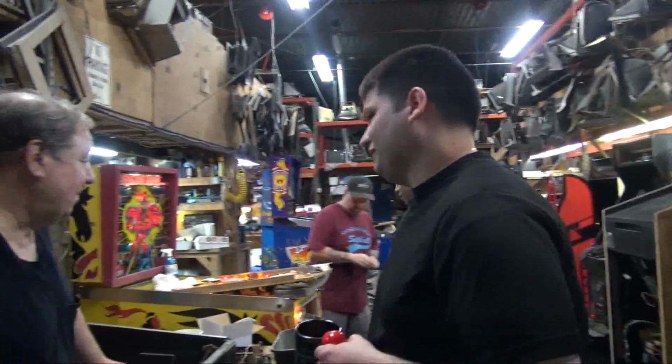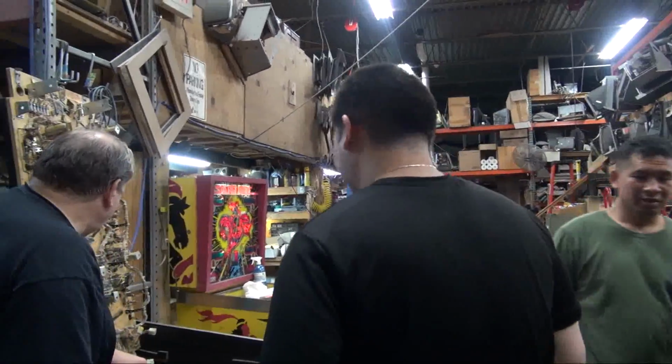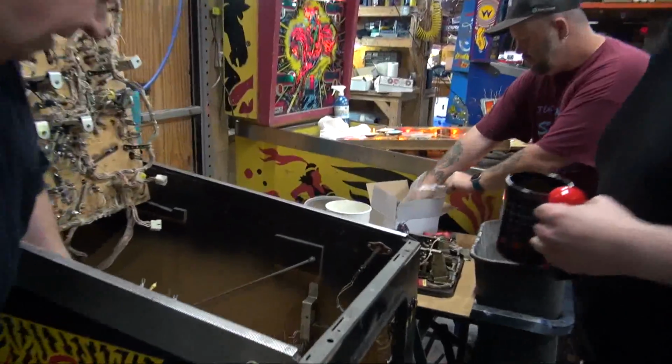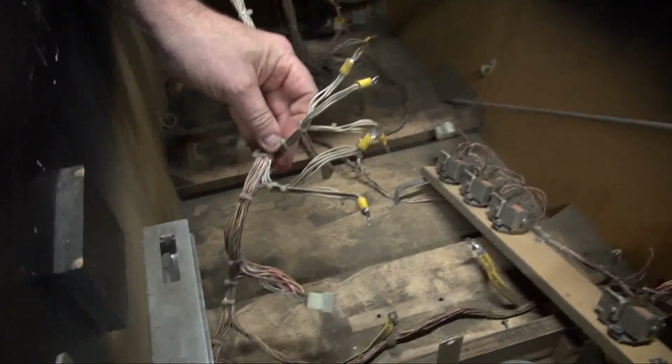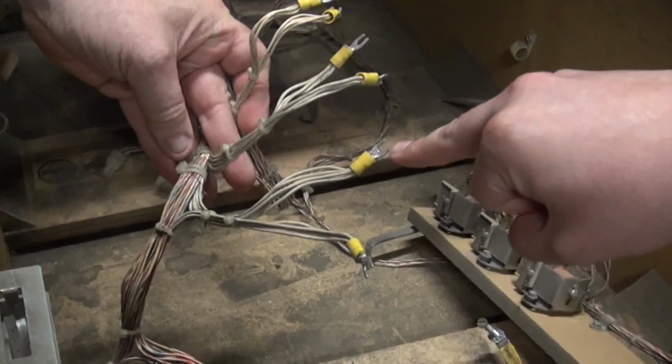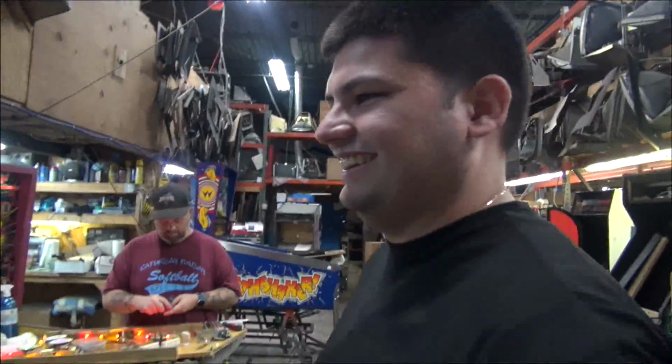Now, does this Gottlieb have your extra ground? Well, look down here. Look, it already had that done. This was probably ours, and we already did the ground. Yes, that ground. You didn't even pick up on it.